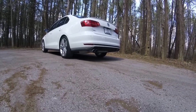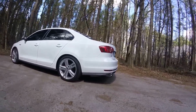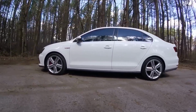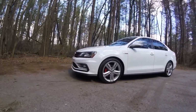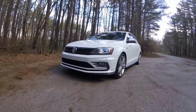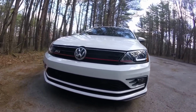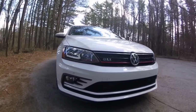Today we're looking at the 2016 Volkswagen Jetta GLI. This one's trimmed in the SEL trim, coming in right around $30,000. It's got 18-inch rims. It also has LED taillights, LED running lights here in the front. And with the GLI, you get that little bit more aggressive look, making it look a little more sporty. Got that red line across the grille, making the front of this car look really, really good.